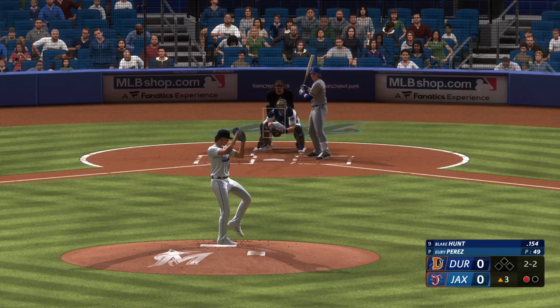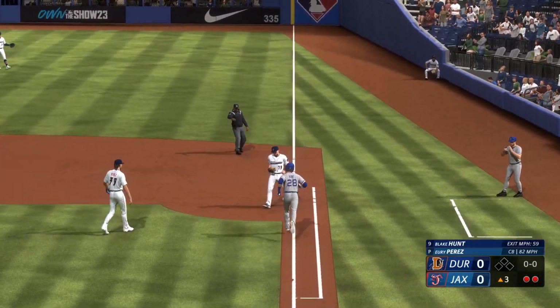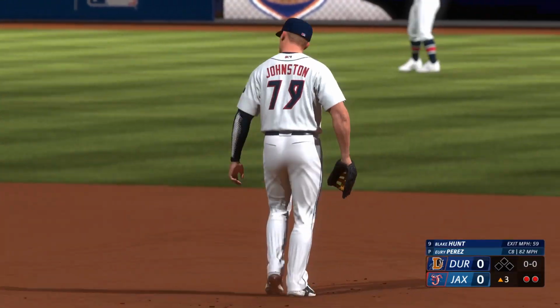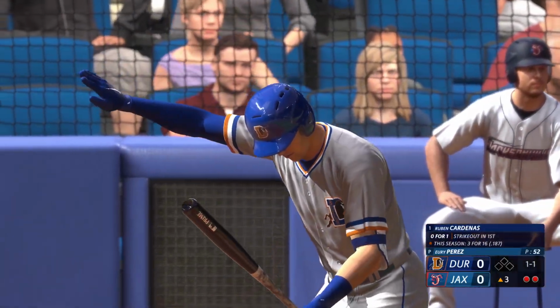Righty to the plate. Towards first. Johnston takes it to the bag. First two batters retired here in the top of the third. Now batting, the designated hitter, Ruben Cardenas. Ruben Cardenas will hit next. Led off the game with a strikeout.